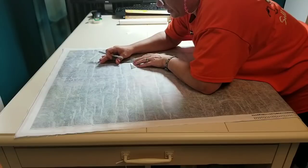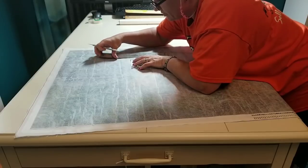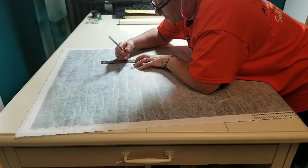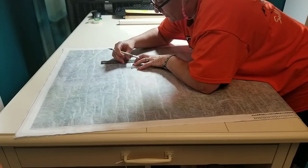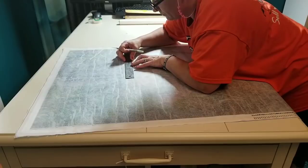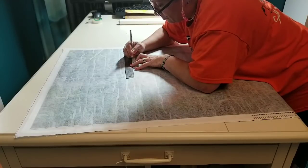And I'm going to do it like an itty bitty square. See how that is? It's right there, just that little bit. Now, I could tape it down first. That'd probably be smart. Come on. It moved. Yeah, I should have taped it. Do as I say, not as I do.